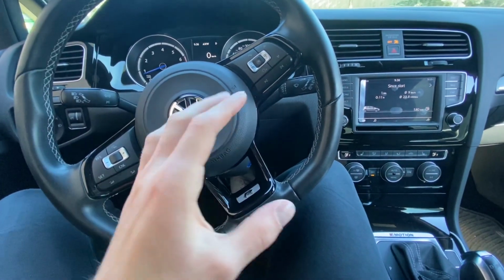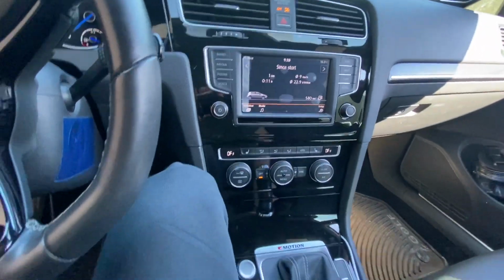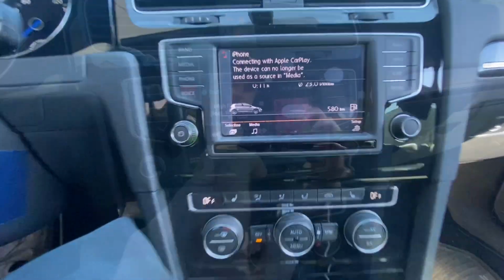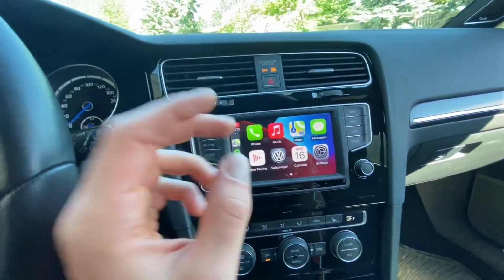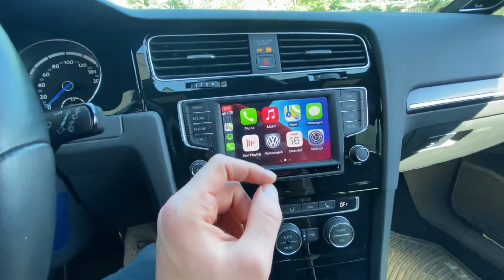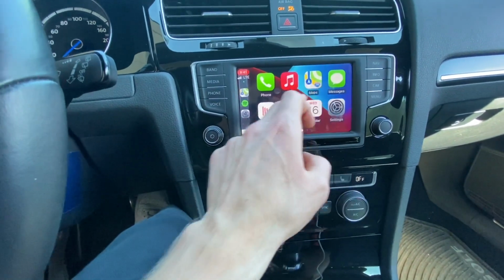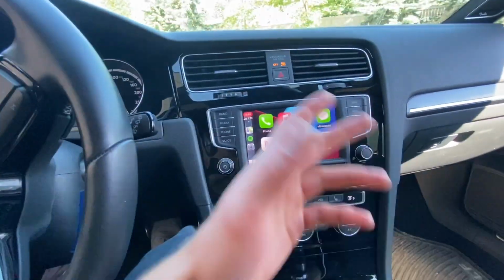Another sweet feature of the Volkswagen Golf R, especially in 2016, is, check this out. Let me just plug in my adapter here. Look at this. This has Apple CarPlay for $30,000. 333 horsepower, all-wheel drive, looks super good, and it has Apple CarPlay. This is unbelievable. Can I not move it? Oh, there we go. It has Apple CarPlay, just like my SRT.